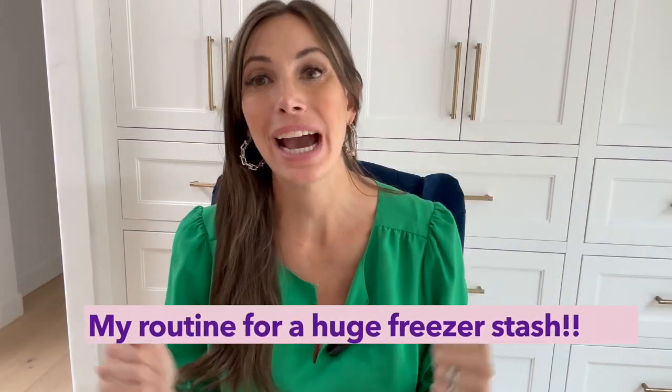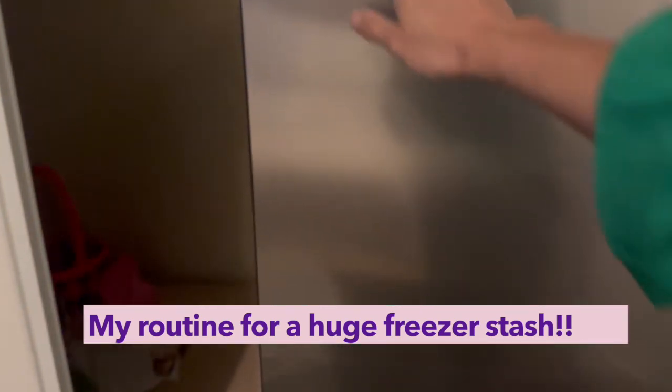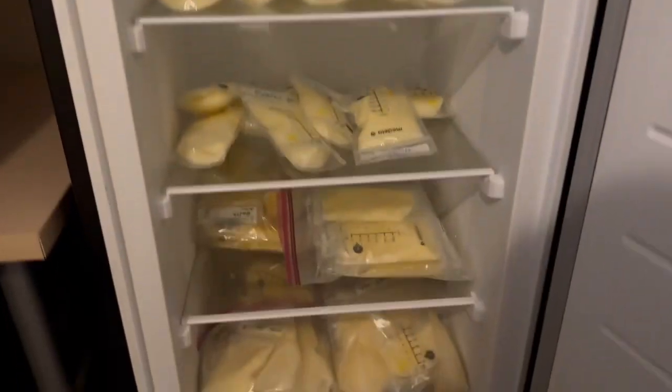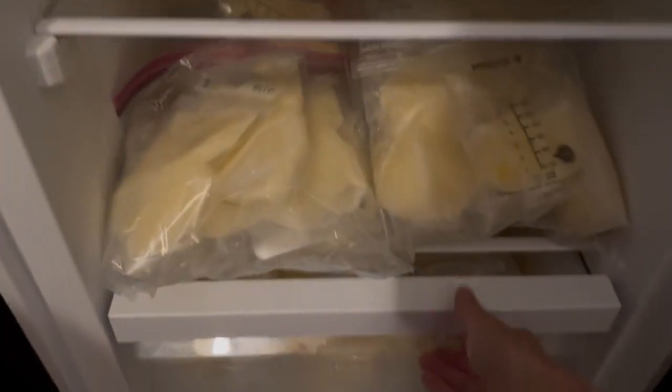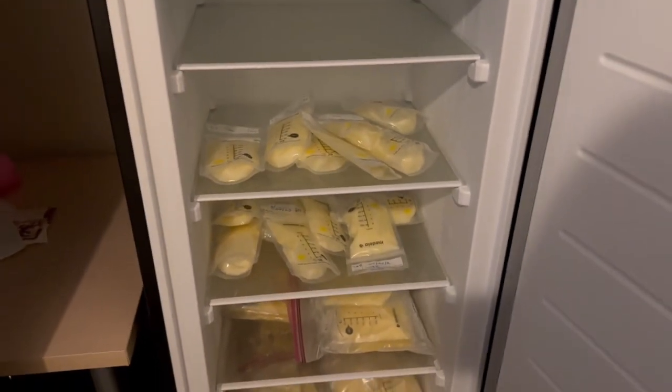When Kennedy was a baby, I did not start pumping until she was about 2 or 3 months old. And it was right around the same time that she needed more milk that my supply started going down. So I knew with Kurt that right off the bat, I wanted to start pumping to have a huge freezer stash so that if I needed to go back to work earlier, I would always have extra milk on hand. So let's dive right into it.